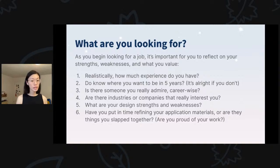Do you know where you want to be in 5 years? And that's completely all right if you don't. Everything is changing really quickly these days. Is there someone you really, really admire career-wise? Is there someone who has taught you a lot and you want to be just like? Are there industries or companies that interest you more than others? What are your design strengths and weaknesses?